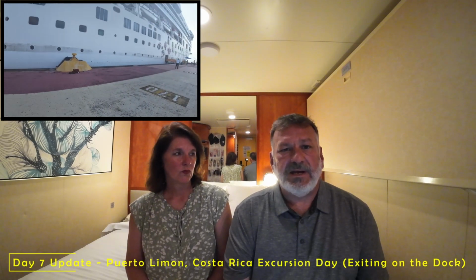Okay, so let's talk about our stop today. Again, this is Puerto Limon, Costa Rica. We basically headed off the ship after we ate, about 8:15ish. And as you exit the gangway, you start walking down the dock. It's not very far, and you're introduced to Costa Rica, or Puerto Limon.